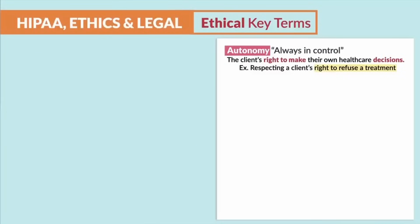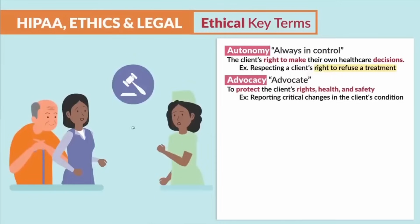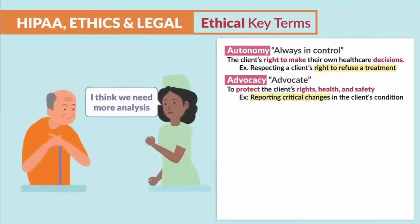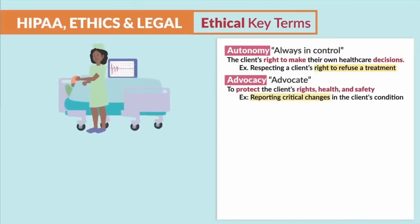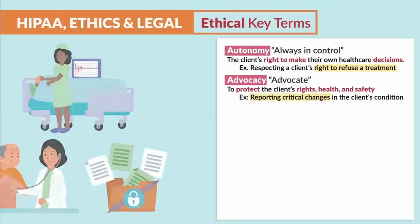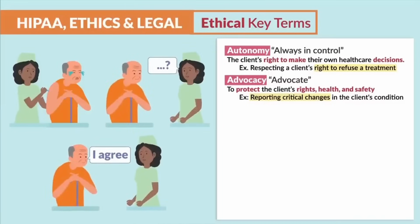The next key term is advocacy. Just think advocate, to protect the client's rights, health, and safety. A great example of this is reporting critical changes in the client's condition and advocating for further treatment and more analysis. Now, some hot topics for advocacy include end-of-life issues, access to healthcare, protecting client privacy, standards of practice, questioning orders, and even informed consent.